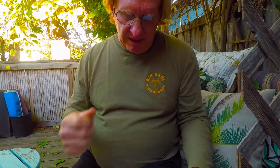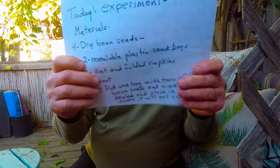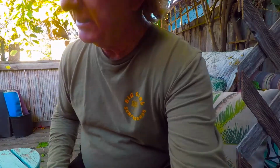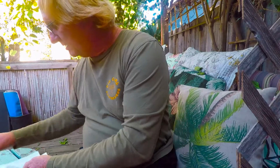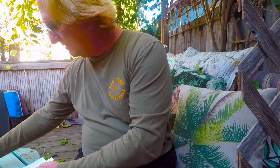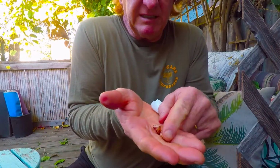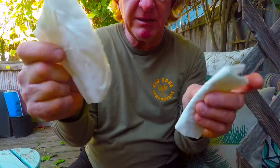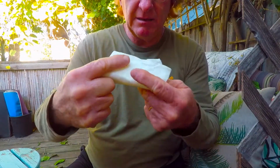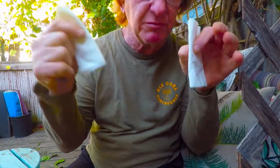In today's experiment, you're going to need some materials. It's not too hard, very simple actually. Let me grab these out real quick so you can see them. You're going to need 4 bean seeds. You're going to need 2 damp napkins. It won't be too hard to find, I bet. You can use tissues, whatever you need, but damp, not super wet, just damp.